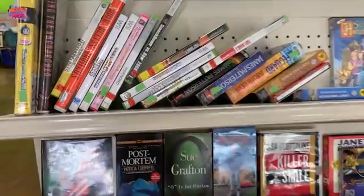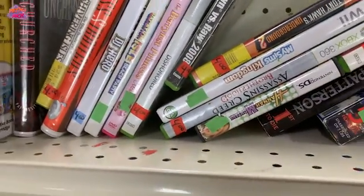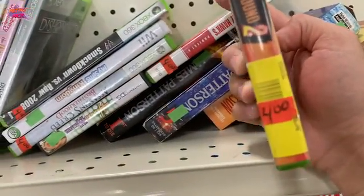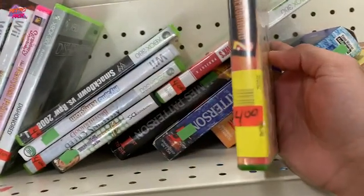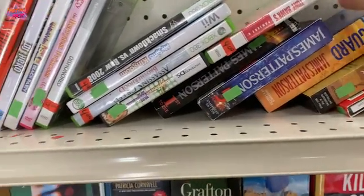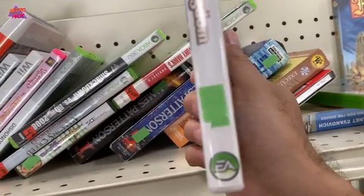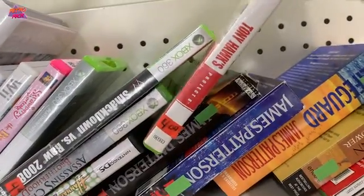Okay guys, I'm at a Goodwill that I don't ever come to, and they have some games, but most of them are priced, like Underground 2. Since they're $4, I don't think I'm gonna pick these up. Like this sells for like 10 to 12, but at $4, I don't wanna mess with that. Same thing with this game, My Sims Kingdom. It sells for like 10 to 12. This one might be $2, since it's not marked. I might check on that. But the rest of these are marked for $4.